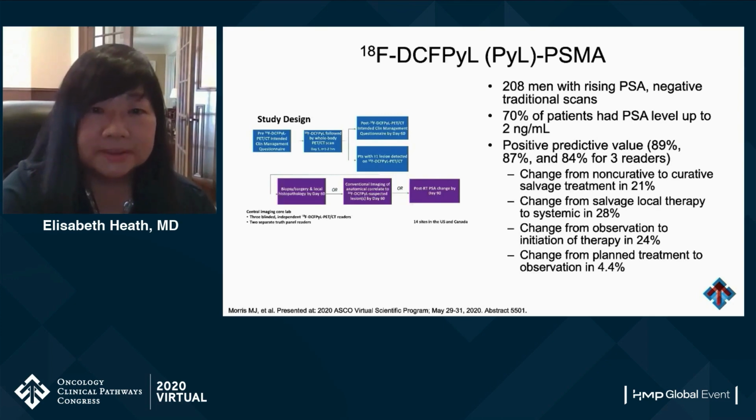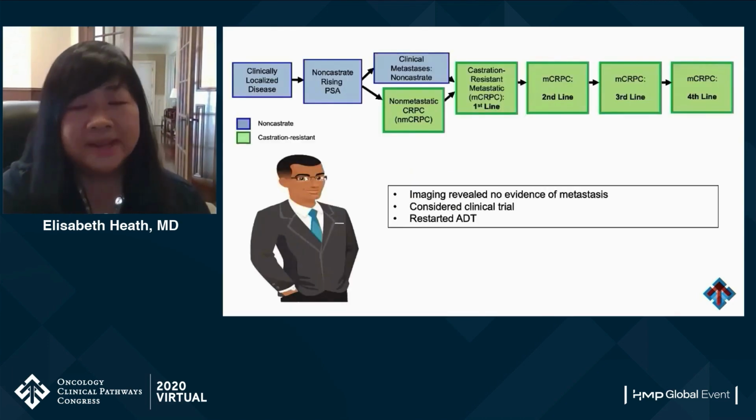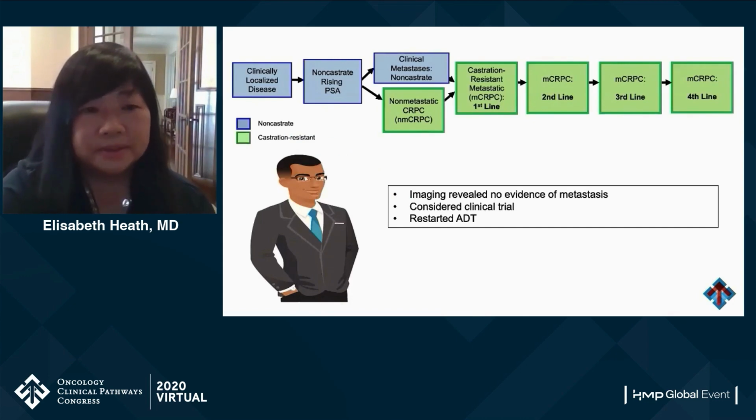This was just recently reported, where 70% had a PSA level up to 2 in our hypothetical patient. It was higher than 2, and you could see what the positive predictive value is. So this is an important discussion to have with your patients. More often, they will be the folks who actually bring this to your attention as everyone is becoming much more aware about imaging capacity.